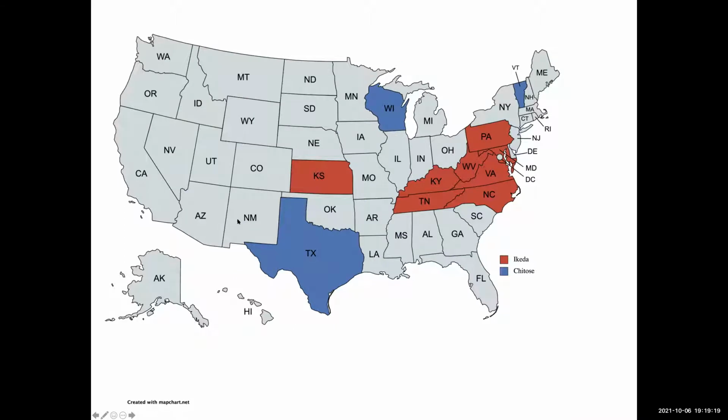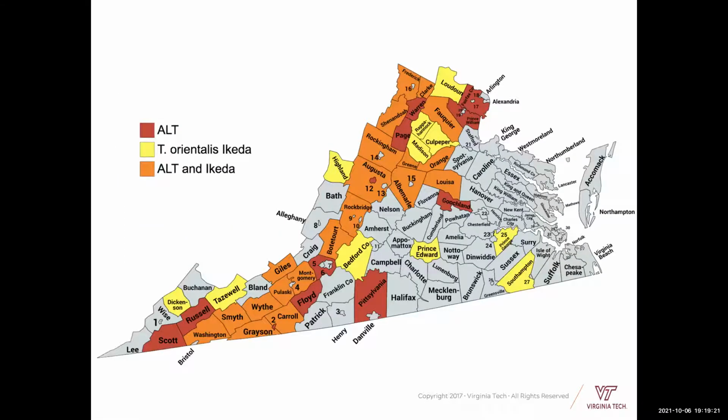So I mentioned that we were going to talk about the Asian longhorn tick and Ikeda. They're kind of interconnected here. The orange counties are the ones that have both the Asian longhorn tick and Ikeda. Yellow has Ikeda, but not the tick. And the red has the tick, but not Ikeda yet.